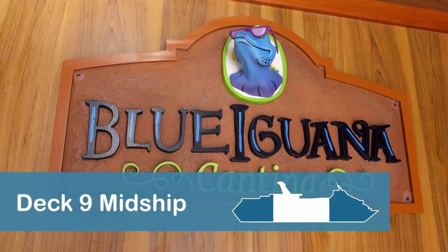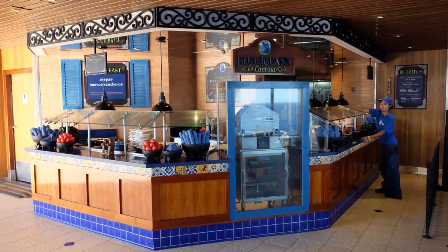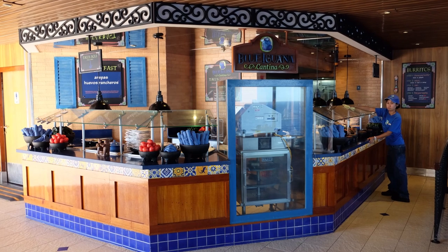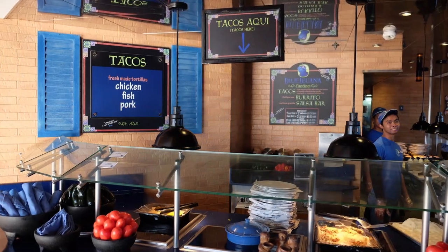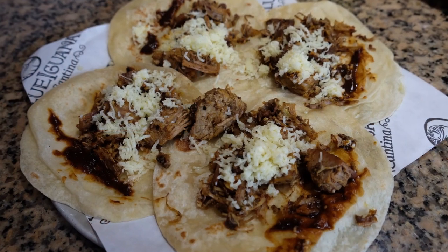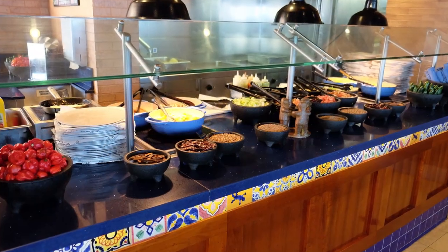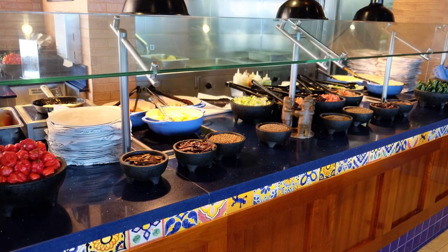Walking from the Blue Iguana Tequila Bar towards the back of the ship, you'll find the Blue Iguana Cantina, which features complimentary Mexican-inspired food for breakfast and lunch. In addition to burritos, tacos, and taco salads, the restaurant also features a salsa bar with toppings.